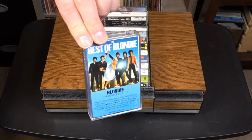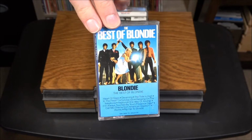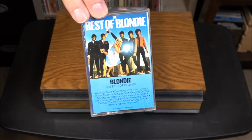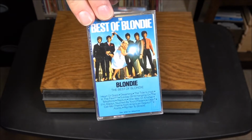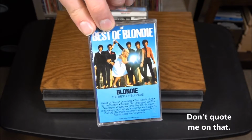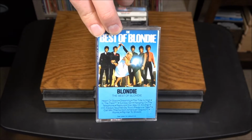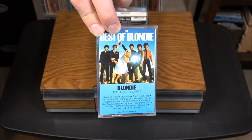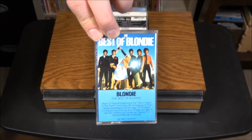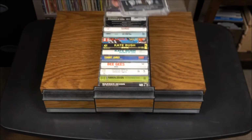Best of Blondie. Very common. And I'm not sure if the CD of this is still in print or not. But even if you have all the Blondie albums, it's, to me, still worth having because it's got some unique mixes to it. And I think one of the songs is an outright alternate take. And I prefer the version of Heart of Glass on here to the album cut. This is the one where it ends with a long instrumental bit. As opposed to the album cut where they just take part of the break, a link between a verse and chorus, I believe, and they just loop it for 2 minutes and change.